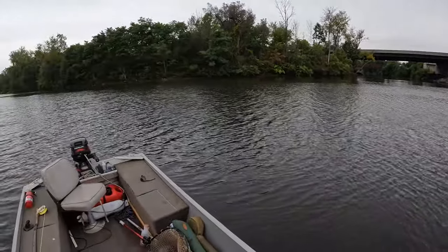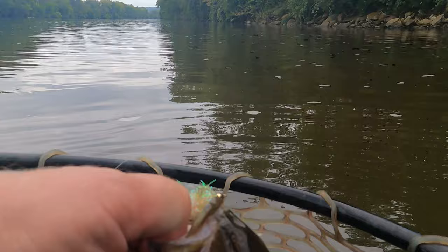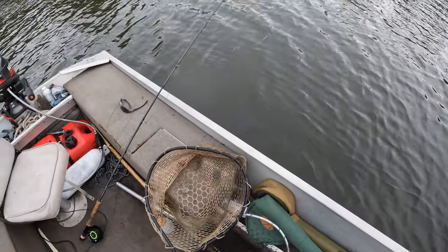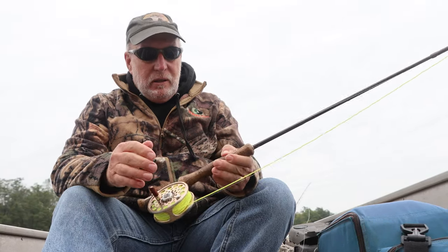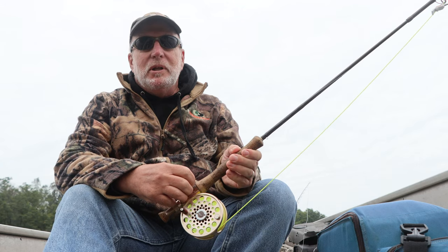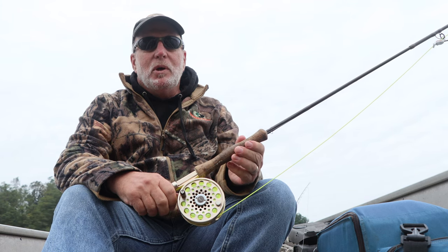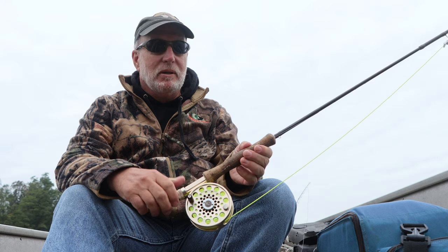That's gonna be a net fish. So for these fish, I fish all seven weights, and one of the real important things is being able to cover the water, because early in the morning they're very apt to hit top water, but as the day goes on they won't. I mean, today's kind of a really gray day, so that extends that bite.